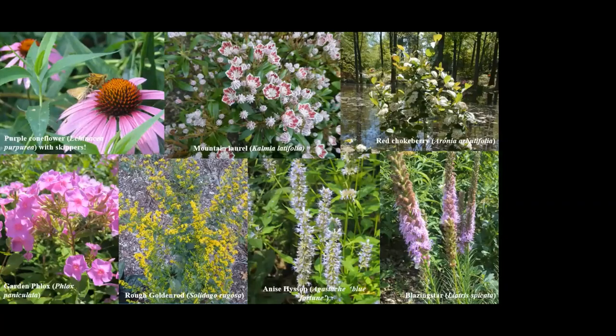These are some more pictures of beautiful native plants. These are actually planted in some of the town's pollinator gardens. Here we have purple coneflower, which is being visited by a couple of skipper butterflies. This is mountain laurel, a really beautiful evergreen shrub. I have them in my yard and I love them. Red chokeberry, garden phlox. This is a goldenrod, a great fall blooming species, anise hyssop, a nice mint, and then blazing star, which has some very interesting flowers.